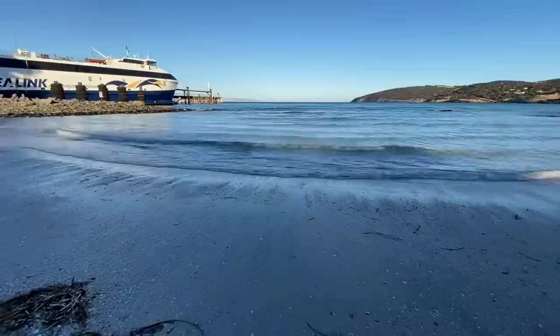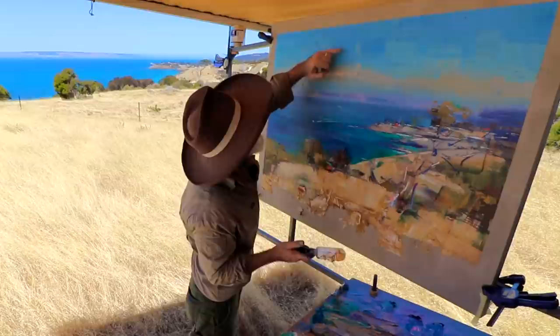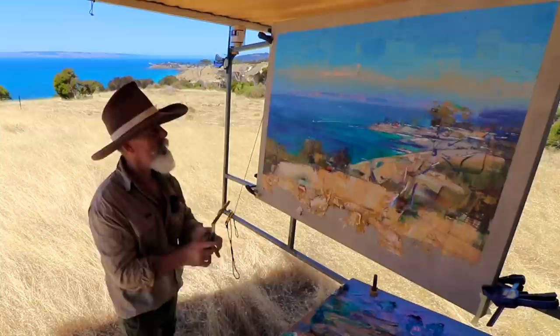Well, pretty happy with what's going on now. Obviously got the big impression. Hang on, we'll just get this little one out. A little bit of a dark tone is not necessary there. That's a sky, that should be light. Okay, now I'm pretty happy with what's going on here.